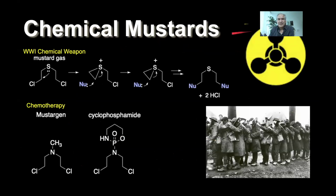Cyclophosphamide is a derivative of a class of molecules called chemical mustards. Molecules that have these chloroethyl groups, chlorine-CH2 attached to a heteroatom with a lone pair, had their origins back in World War I. They were used as chemical weapons that would volatilize these aerosols of things like mustard gas, absolutely horrific compounds.